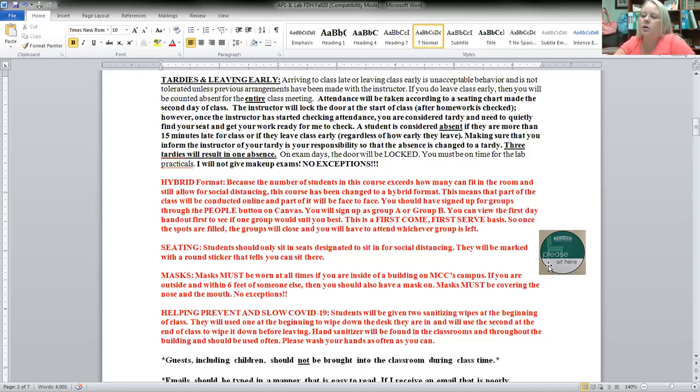You must wear a mask when you're inside an MCC building on MCC's campus. If you are outside within 6 feet of someone, then you should also have a mask on. And your mask should be worn properly. I do have a mask. I'm in my office, so I don't have to wear mine in my office, okay? But you should have it covering your nose and your mouth, just like that. I should not see you walking around with it like this or like this, okay? So please make sure that you wear your mask correctly.